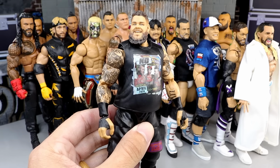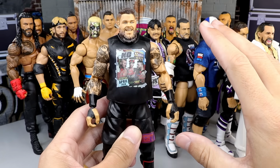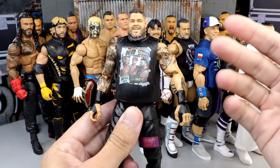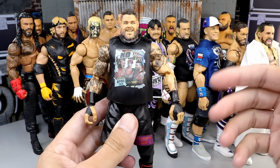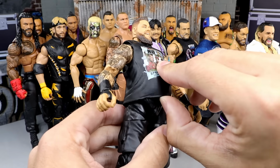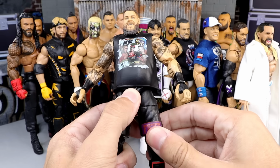Now, Kevin Owens has a pretty good track record of figures, and for the most part, a lot of his figures are very, very similar. He has had the upgrade in the arms. He used to have really small arms, now he's got bigger arms. Some would say they're probably a bit muscular, but he does have the tattoos on there that kind of hide that. And he always usually has this rubber shirt over here, so you're not going to get really any ab crunch movement and everything like that.